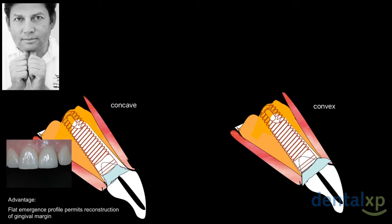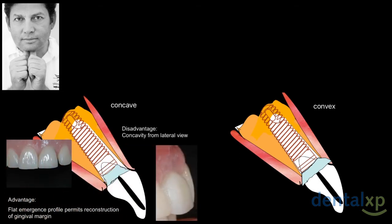But when we take a lateral view, what we see is that there we produce a concavity of soft tissue. And if the soft tissue is slightly collapsing, it doesn't reflect light. Concavities don't reflect light. Convexities do. And that's why we have a different dark aspect. Now, when we look at a convex emergence profile, we have the problem that this will provoke instant recessions. And we want to under contour that.